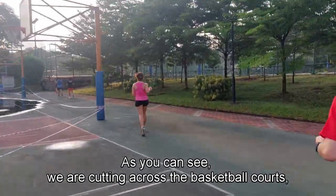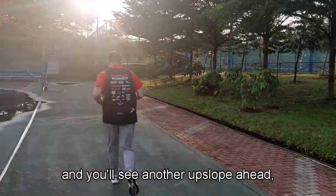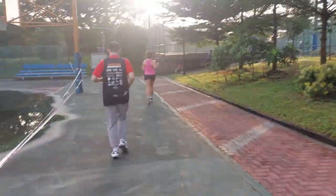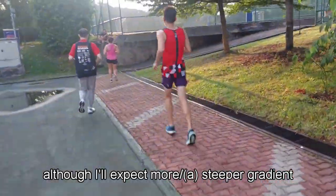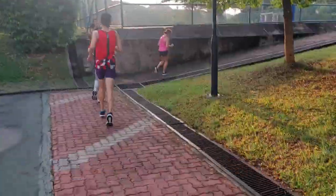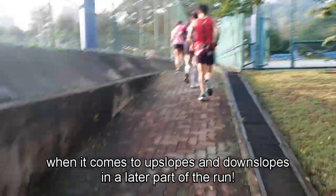As you can see, we are cutting across the basketball courts and you'll see another upslope ahead. Although I would expect a steeper gradient when it comes to upslopes and downslopes in the later part of the run.